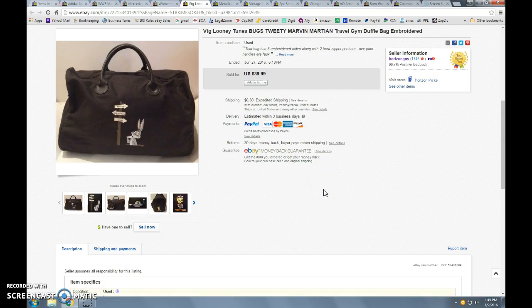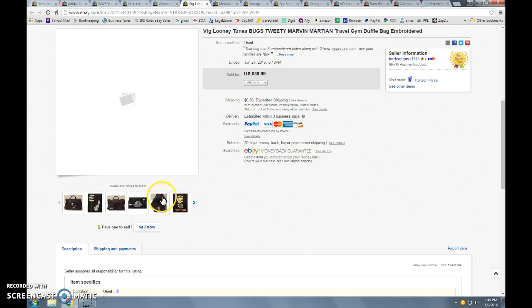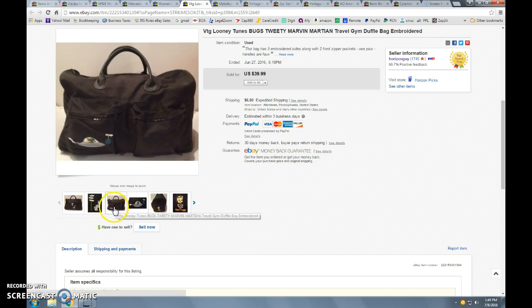This bag was a fun pickup. I got this at a yard sale. Was actually running the grab. Went to a convenience store to get some milk for coffee. Stopped off at one random yard sale. They really didn't have much, but this Looney Tunes bag, it was a little bit dusty.